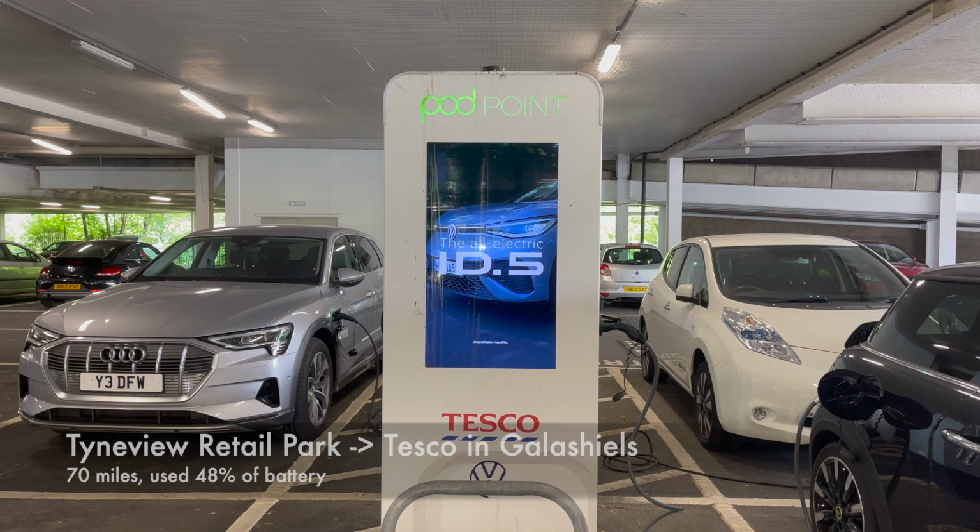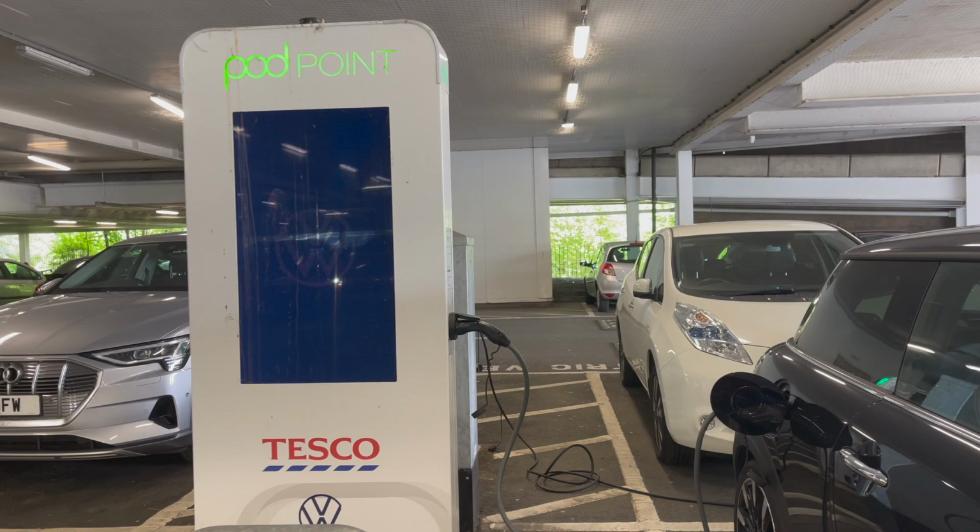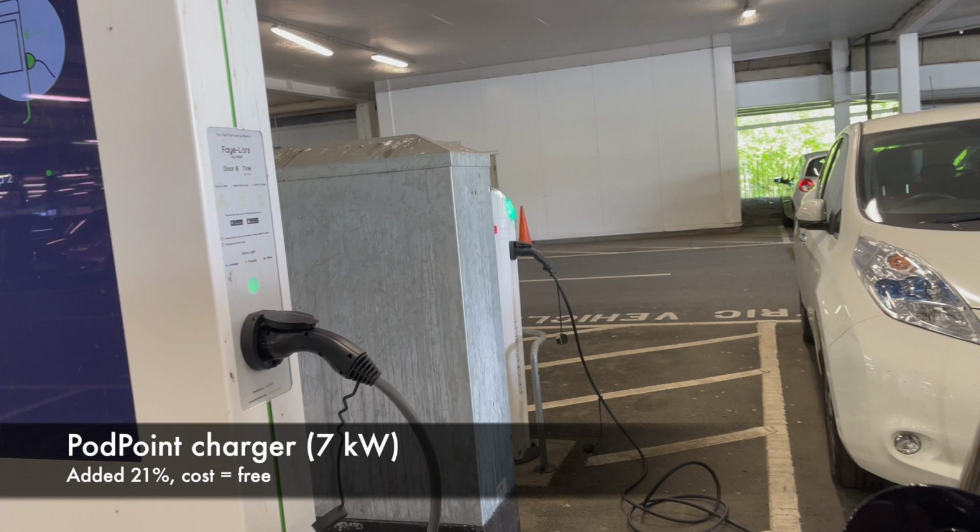We've pretty much driven past our final destination and get to our last charging point here in Tesco's in Galashiels. Technically we don't need to charge, but we do need some food shopping for the Airbnb that we're gonna be staying in. So whilst we are getting that from Tesco's and the M&S food hall, we thought we might as well take advantage of the Pod Point charger.